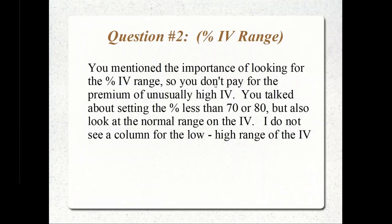Question number two. You mentioned the importance of looking for the percent IV range. This is mostly for buying options, but it's used well in selling options, so you don't have to pay for the premium of unusually high IV. And you talked about setting the percent less than 70 or 80, but also looking at the range. I don't see the column for a high-low range of IV. That is correct. We don't show the column for the higher or lower of the IV, but you can see it very quickly. Let's go back once more.